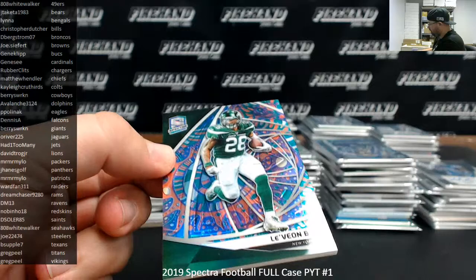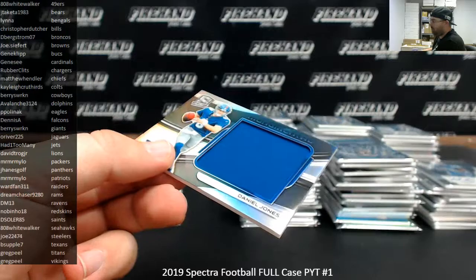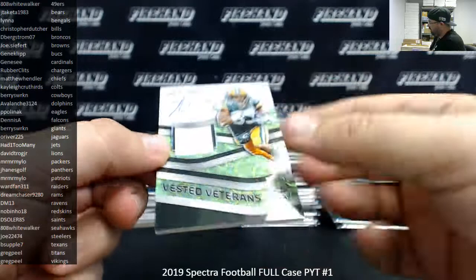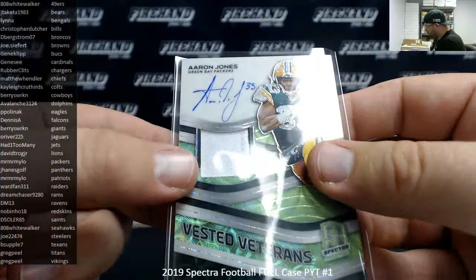Daniel Jones, number to 199 for the Giants. Monumental Materials. Giants going to Barry Sorkin. Aaron Jones, Green Bay Packers, number 14 of 25. That is a Vested Veterans neon green autograph. The Packers going to Mr. Milo. You know, I've noticed with a lot of these hard sign autographs on Spectra, the autographs seem to either be bubbling or smeared a little bit or both or all of the above.